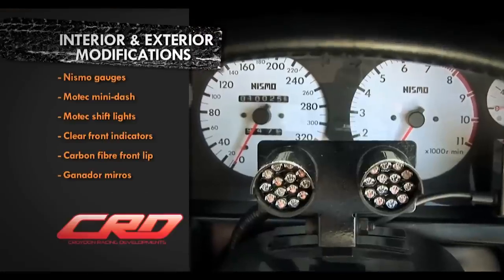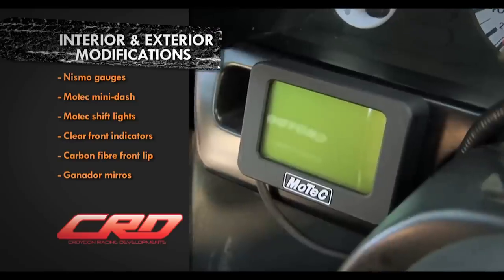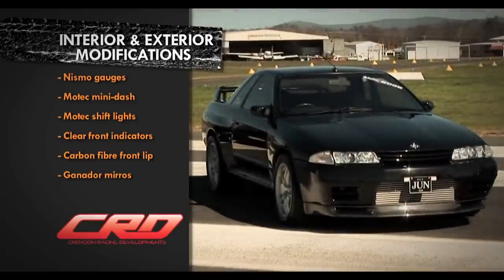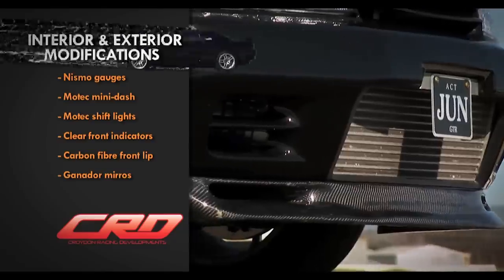The interior is very basic, with just Nismo gauges and a Motec mini dash and shift light. As tough as Jun looks, the only exterior mods are the clear indicators, Ganador mirrors, and carbon front lip.